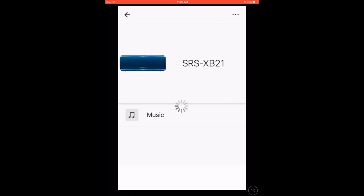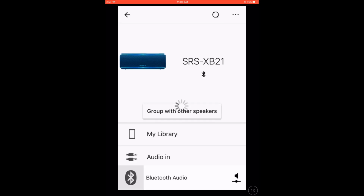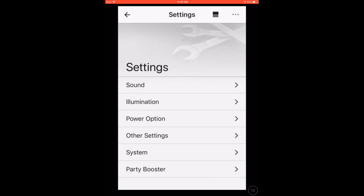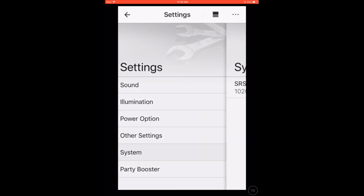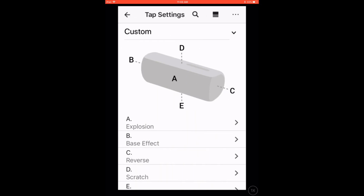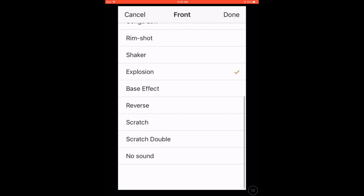You pair this thing to your phone, or in my case an iPad, it actually asks you to download the app. The app has a couple different features. They have a music app as well, but the features actually allow you to do things like customize the lights, the sound that it uses, how many devices you have connected, and of course party mode, which gives you all types of customizable sounds. You can do all the things. This thing can be anything you want it to be.